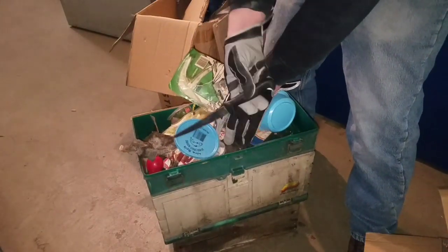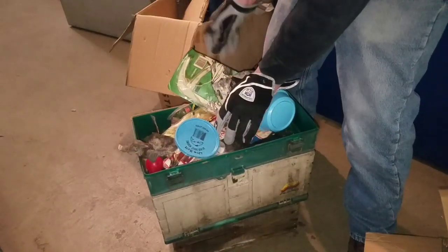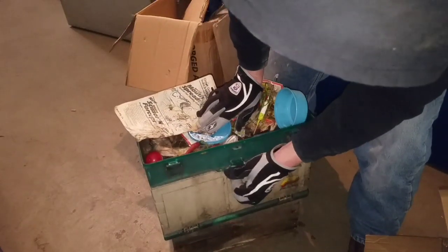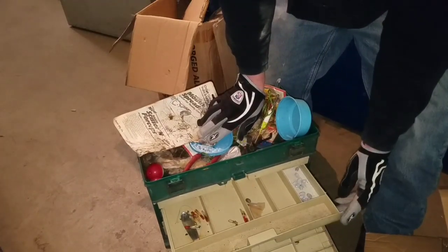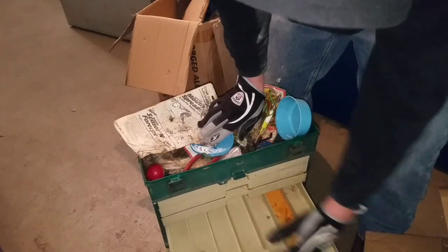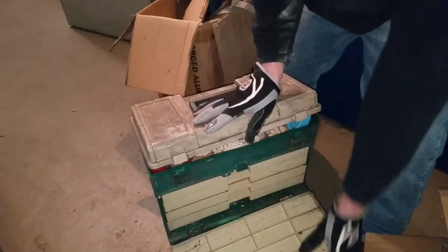Ooh, check that out. That's a nice little knife. Got something in there, not much. The knife is the best thing.